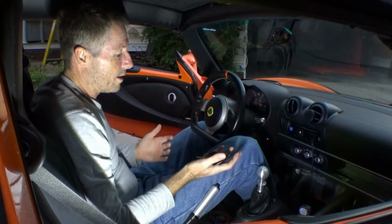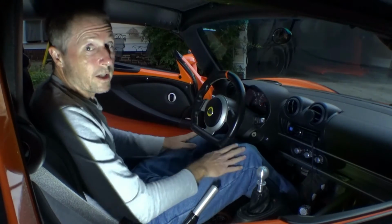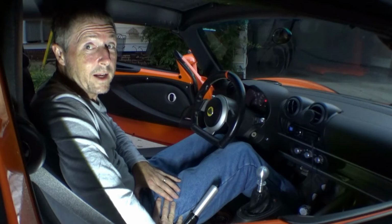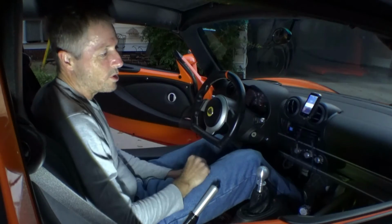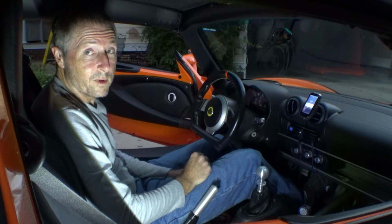Now, once you're in here, it's easy to see why it's hard. If you look at the angles here, my knees are up above my hips, so this is a pretty tight angle, so anything in your pockets is going to be hard to get out. I'm going to show you how to get out of the car. It's essentially the same process, but in reverse.